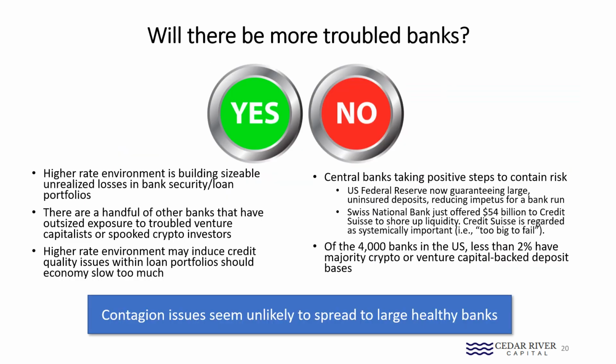Will there be more troubled banks in the near term? Perhaps, but our read is that the quick reaction of central banks will prevent serious contagion issues, especially at the systemically important or too big to fail banks. Of course, we're not fully out of the woods. Unrealized loan losses are sizable for many banks thanks to higher rates. And there are a handful of banks that have outsized exposure to cash-hungry venture-funded businesses or spooked crypto investors. And of course, there's always recession risk, especially given the high-rate environment.